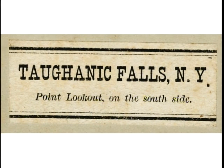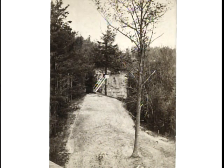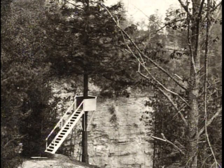On the other side, on the south side of the gorge, look at the way they spelled Taughannock. There was a variety of ways they spelled Taughannock until it was settled upon, probably when the state park was created, in its current spelling. But you can't spell it. Anyway, on the south side, here's what they call Point Lookout. Well, I think this is what's called Point Lookout anyway. This whole area is called Point Lookout.